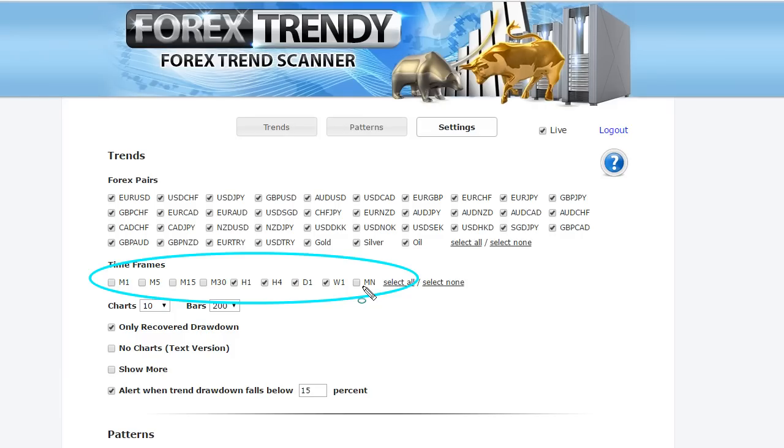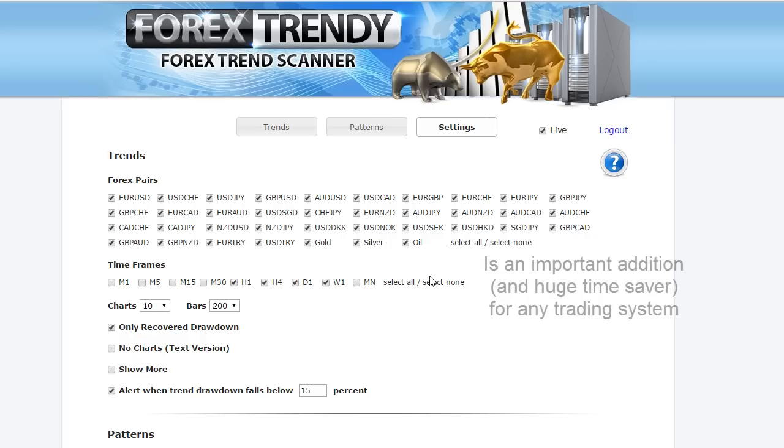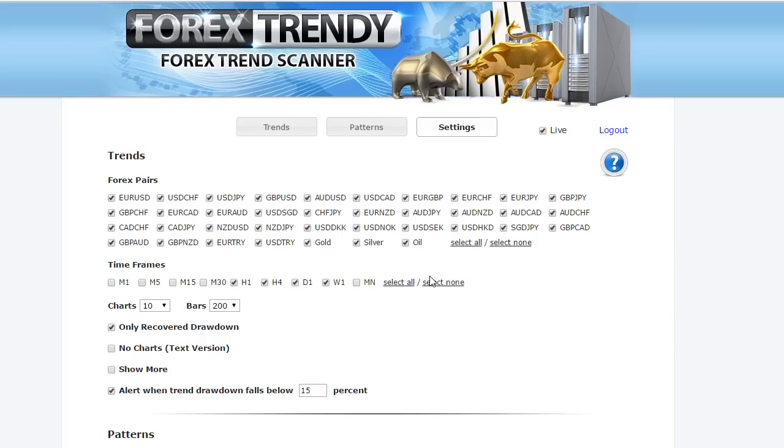So having something like Forex Trendy to scan all these different pairs for you, as well as gold and silver and oil, I think that's extremely, extremely handy. And it's actually really great depending on what system you trade. Now, let's be honest, Forex Trendy is not a trading system by itself. Okay, it's going to tell you where the trends are located, and you will find your own way to trade it. And I'm going to touch on something in a couple minutes here about the patterns, which are phenomenal. So let's keep going on here.